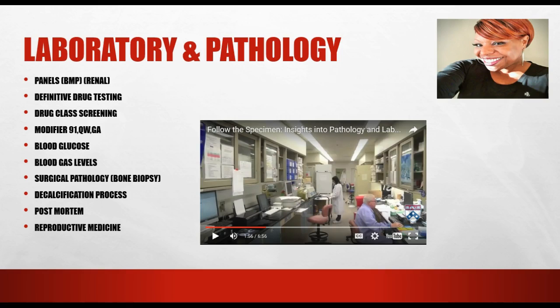And modifier 91 is if they need to perform more than one test on a particular specimen that is intentional. So they meant to do that. Also, make sure that you look up your codes for blood glucose and blood gas levels. Make sure that you look up the codes for blood glucose and blood gas levels.